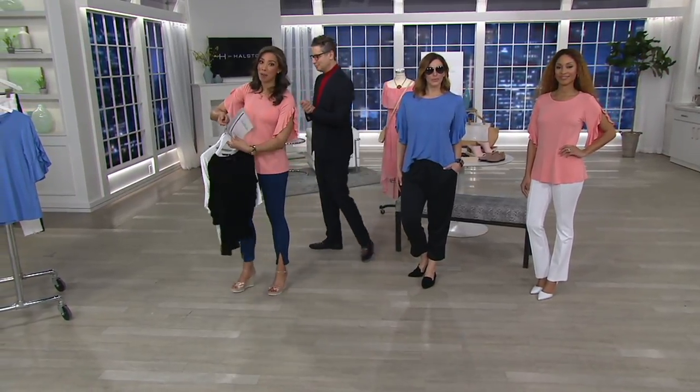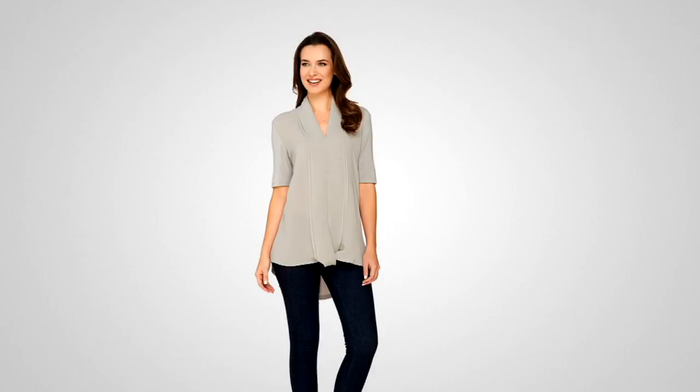All right, so something else coming up in the show is, of course, an easy wear top. This is the short sleeve.